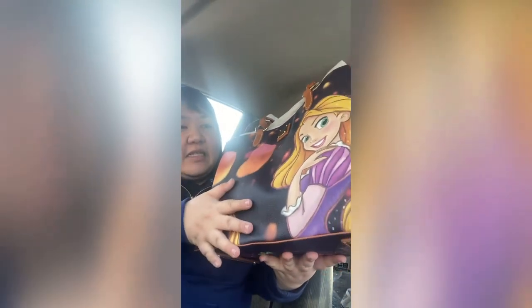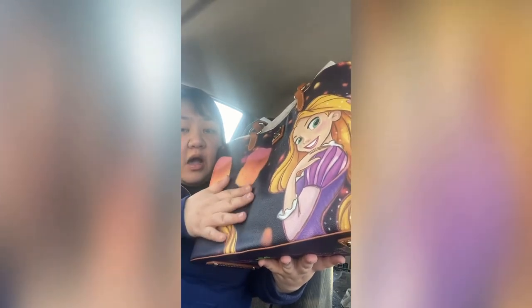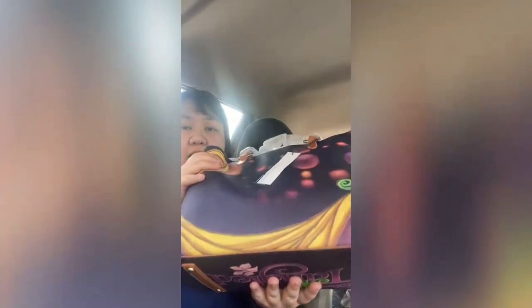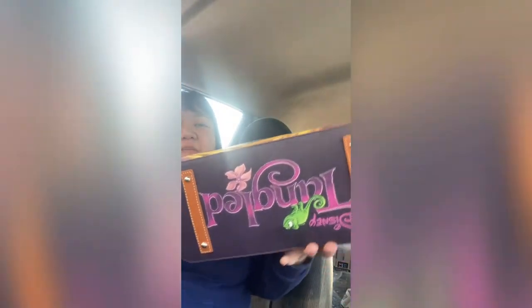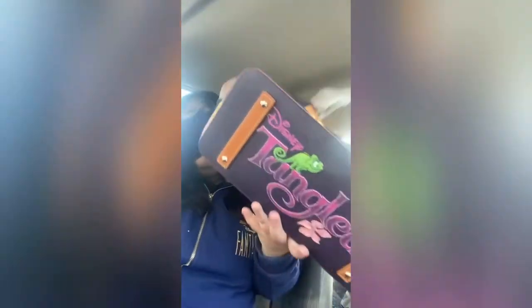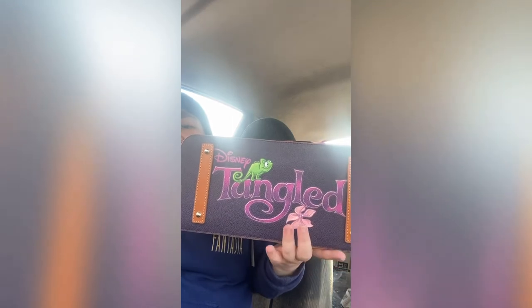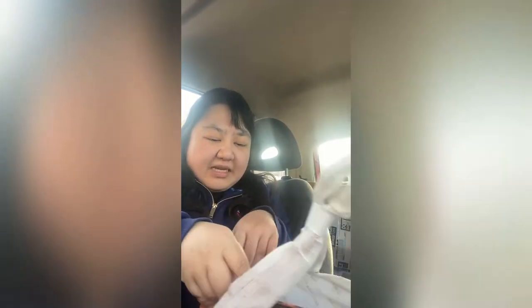I love the lanterns. It is so soft. Are Dooneys always this soft? Because that is amazing. Oh my god, I love the back. I love the bottom as well, sorry, upside down. But it says Tangled on the bottom, the flower and Pascal and Disney on it. It is so beautiful. I can't wait to start using it.